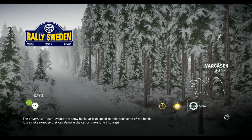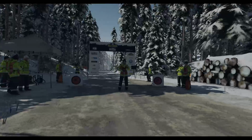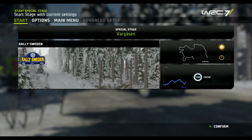Vergassen. So this should be the second half of the epic stage. 8.8 kilometers, midday. Clear. Awesome. Whew, starting to build up a sweat. It's quite cool here today, but wow. All right, let's do it.